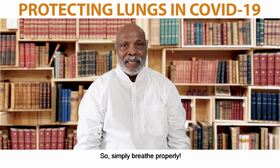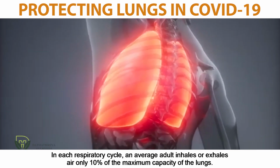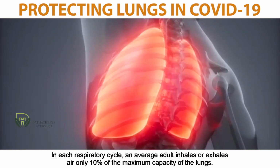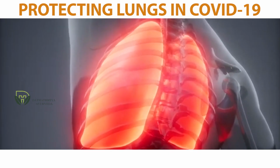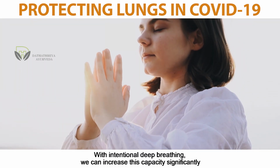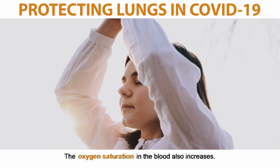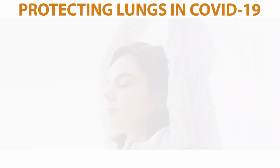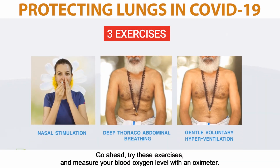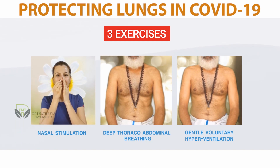So, simply breathe properly. In each respiratory cycle, an average adult inhales or exhales air only 10% of the maximum capacity of the lungs. With intentional deep breathing, we can increase this capacity significantly. The oxygen saturation in the blood also increases. Go ahead, try these exercises, and measure your blood oxygen level with an oximeter.